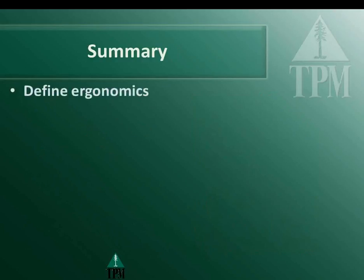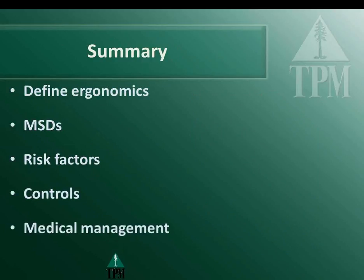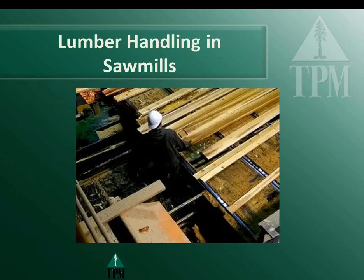So in summary, we talked about, basically defined the ergonomics, the injuries, risk factors, controls, and medical management, and some of the proper lifting. Well, let's get into kind of what we do here, lumber handling and sawmills. You see this gentleman here, he's got his hand on a piece of wood, so he's handling it. So let's get into this.